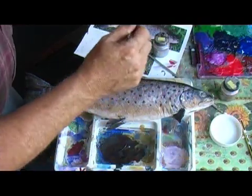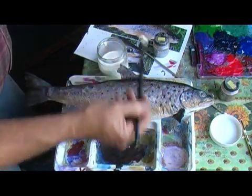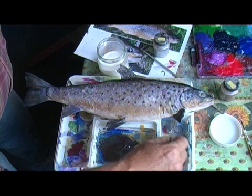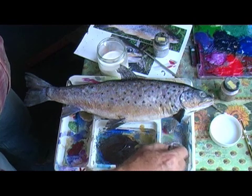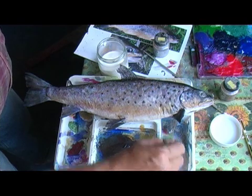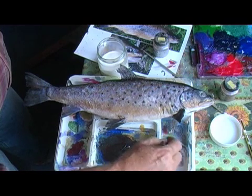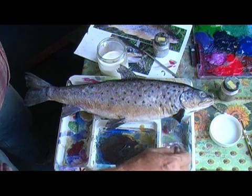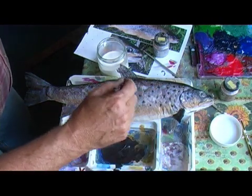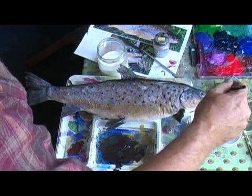A bit more water in there. And a wee touch of the PVA glue to give it transparency and to stick it on as a medium. In this case we're using the glue as an actual medium. And that should give us a lovely opalescence when it's dry. So we'll paint that all the way across everything.